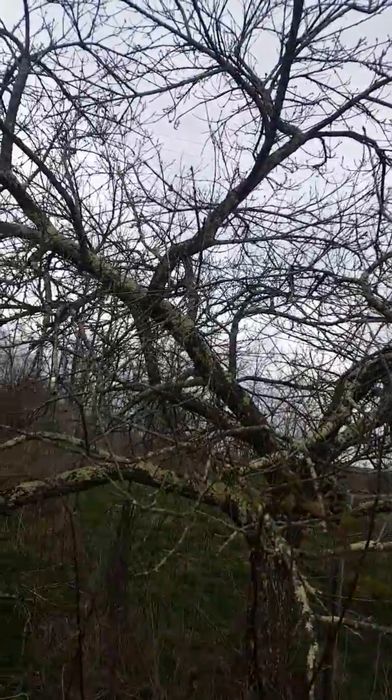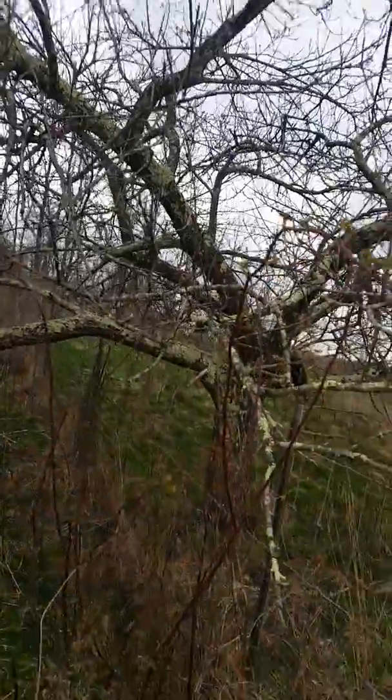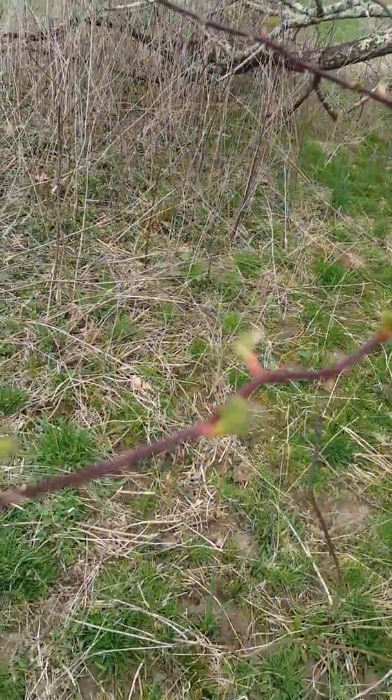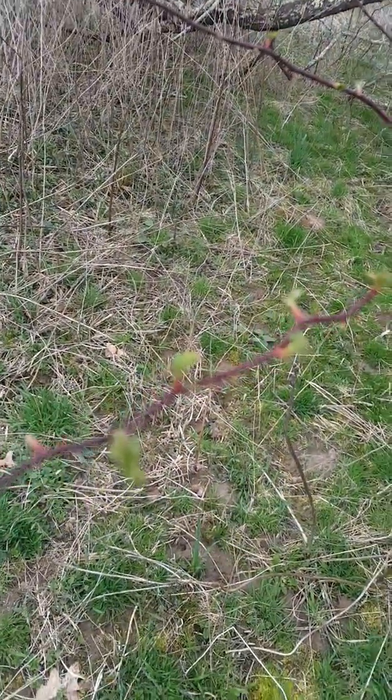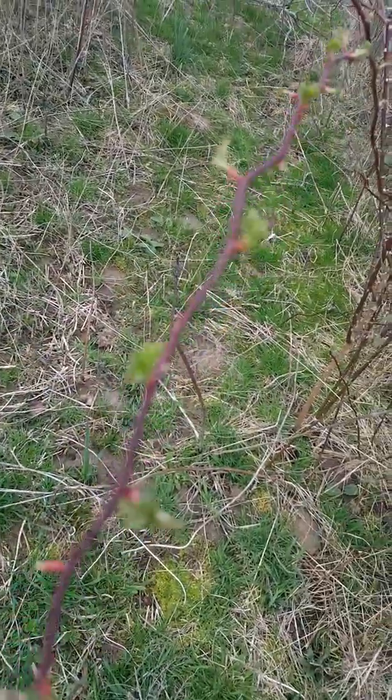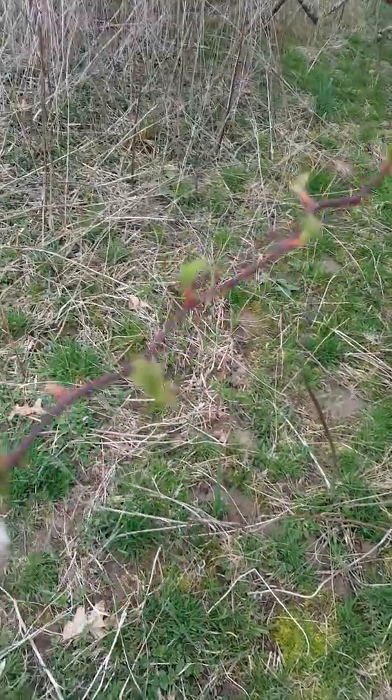You can see it's quite a large tree for a peach tree. And we also have a berry bush growing here, just now starting to sprout as well. And that will become blackberries in the spring.